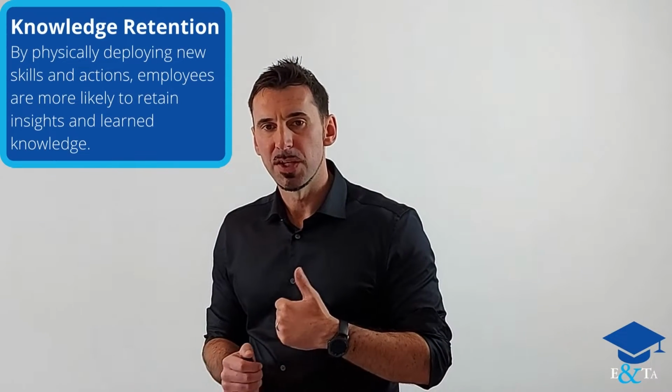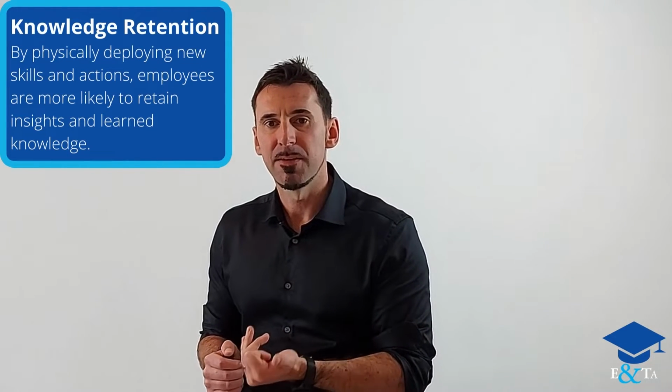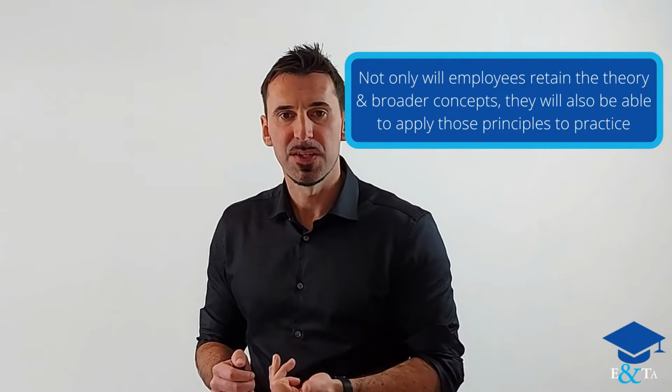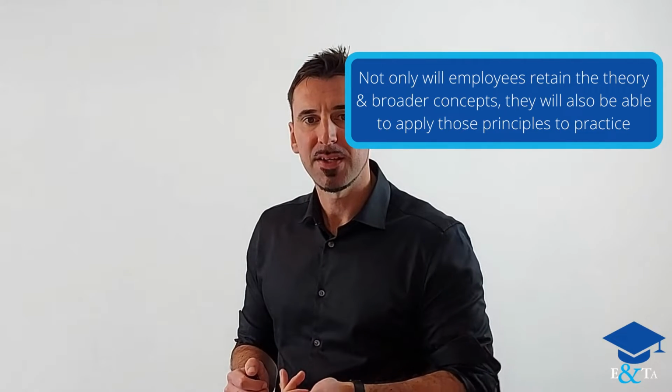We've got knowledge retention. So by physically deploying new skills and actions, employees are more likely to retain insights and learn knowledge. Not only will employees retain the theory and broader concepts behind the new processes, they will be able to apply those different principles to practice and further enhance the knowledge retention.